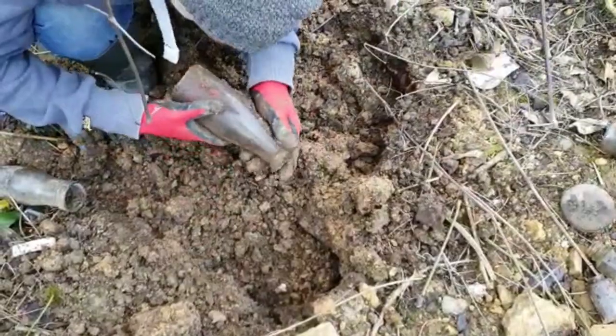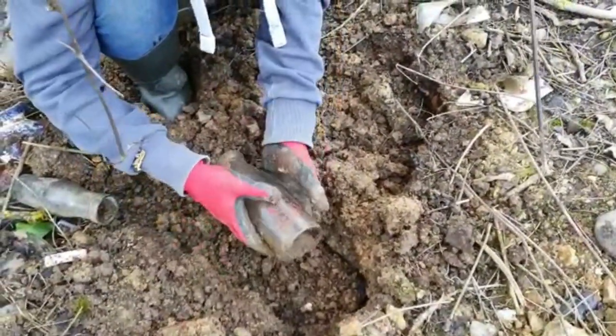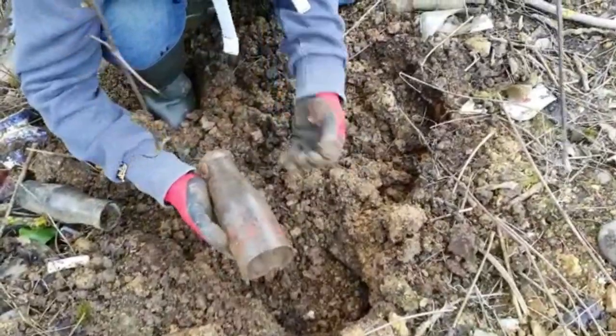Oh man, that's gutting. Never mind. It was like that. All I could see was the print, and obviously that was immaculate. And as soon as I touched it, it just come off. Yeah, it's a good find there.